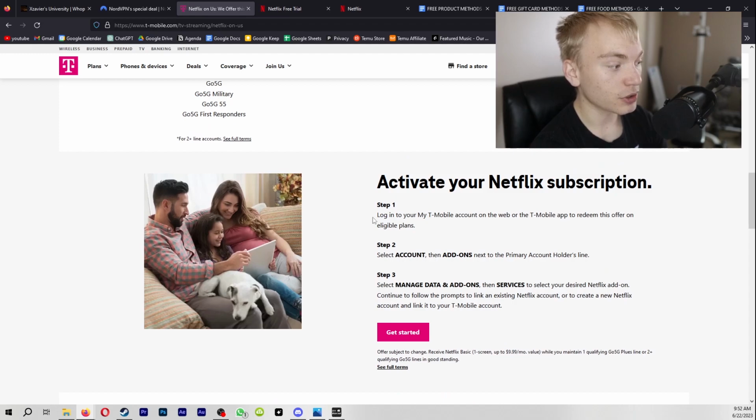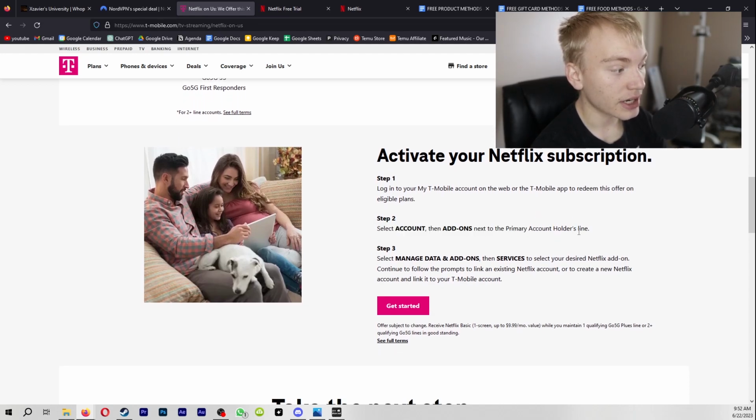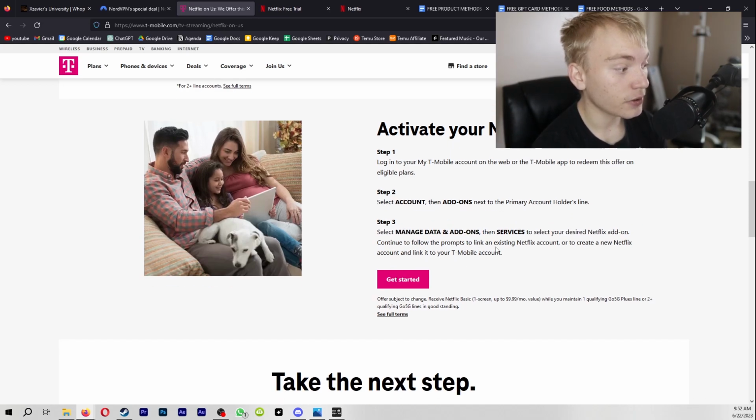But the method is really, really simple. All you got to do, provided that you have a T-Mobile account, if you don't, obviously you can't do this, but you got to log into your T-Mobile account on the web or on the phone and redeem the offer with the eligible plan. And then you got to select account and then add-ons on the primary account holder's line, and then manage data and add-ons, then services to select your desired Netflix add-on. Continue and follow the prompts to link within your existing Netflix account.